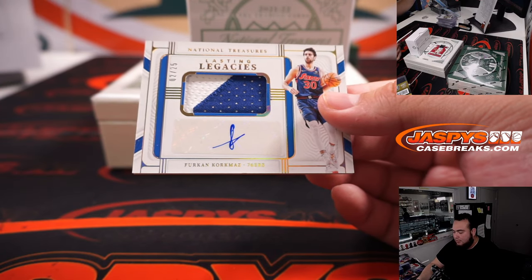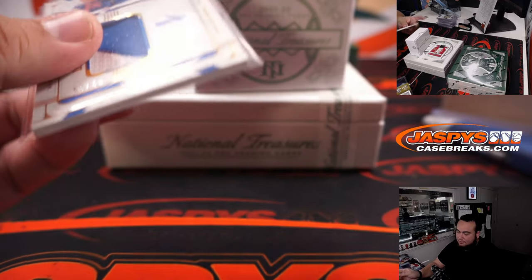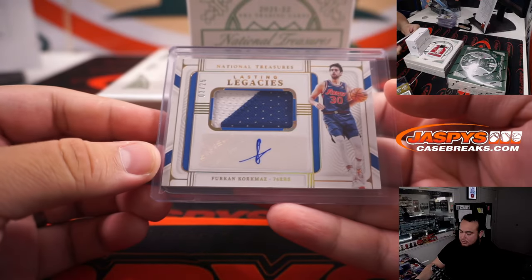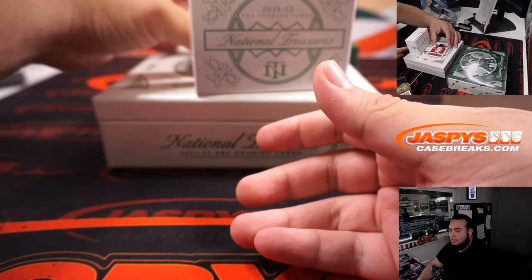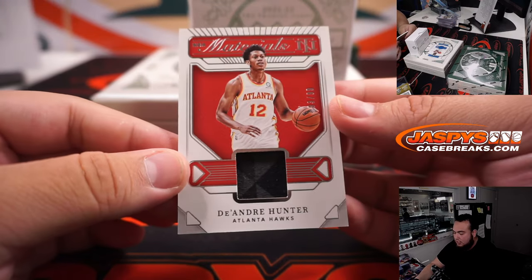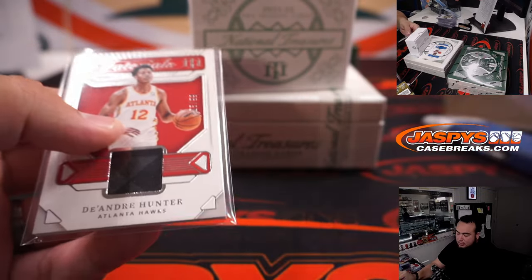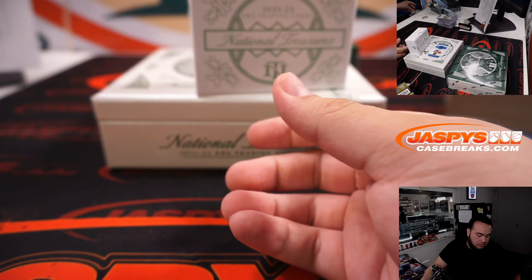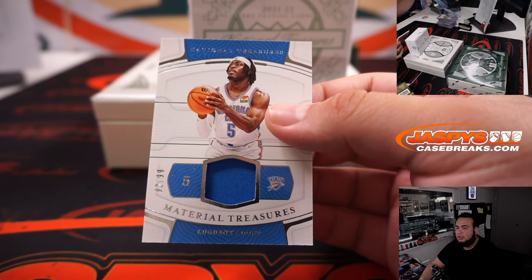Furkan for the Sixers. Legacy. Last name Legacy is 2 of 25. 2 76ers is Stephen Flatt. Then we have a DeAndre Hunter to 99 for Atlanta. 83 out of 99. Atlanta, 3, Gretch. And a little Lou Dort for Sean Maddock and the Thunder.